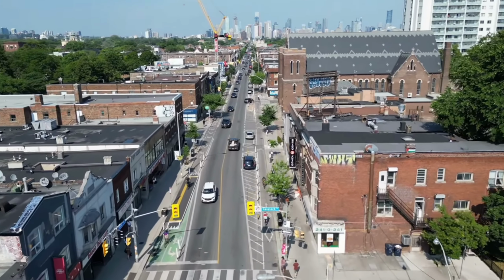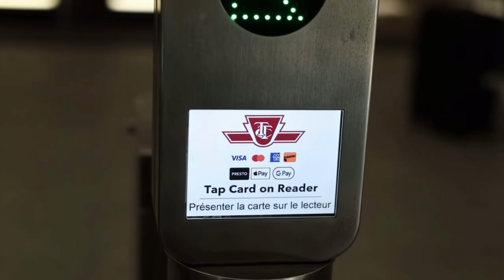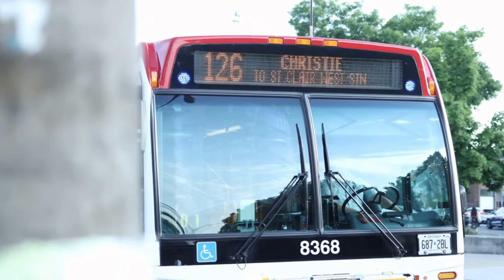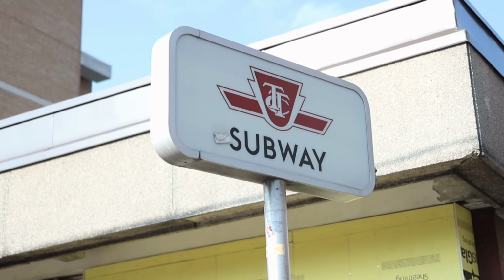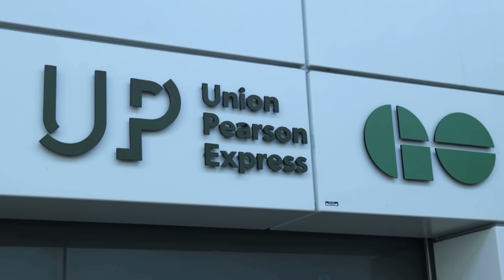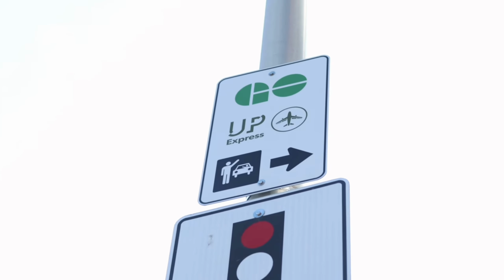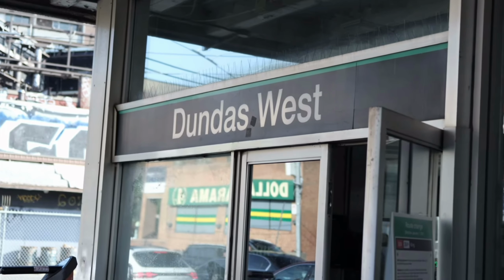So now that you've seen the house, let's quickly take a look at the neighborhood that's around this beautiful home, which is the Wallace Emerson and Junction area. There is so much to do around here, plus great transportation. You're going to have access to subways, to buses, the UP Express. There are truly so many different ways to get around, plus your car, of course.